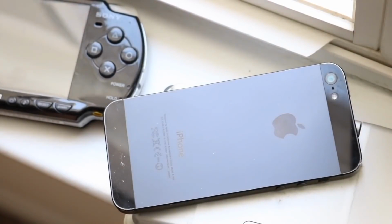Let's go and talk about the camera. Now this thing has a single 8 megapixel camera on the back. You can do 1080p videos on it, which is awesome. No slow-mo videos or anything like that got brought in with the iPhone 5s. And I can tell you the same thing with the camera. It's a pretty decent camera for the time that it was released.